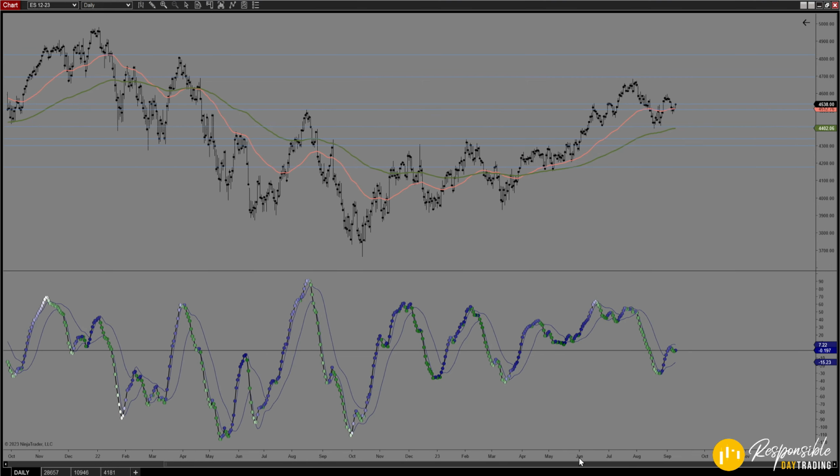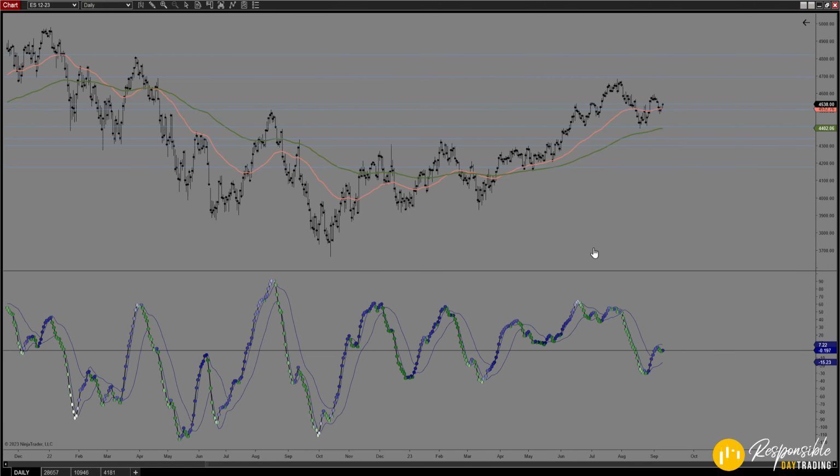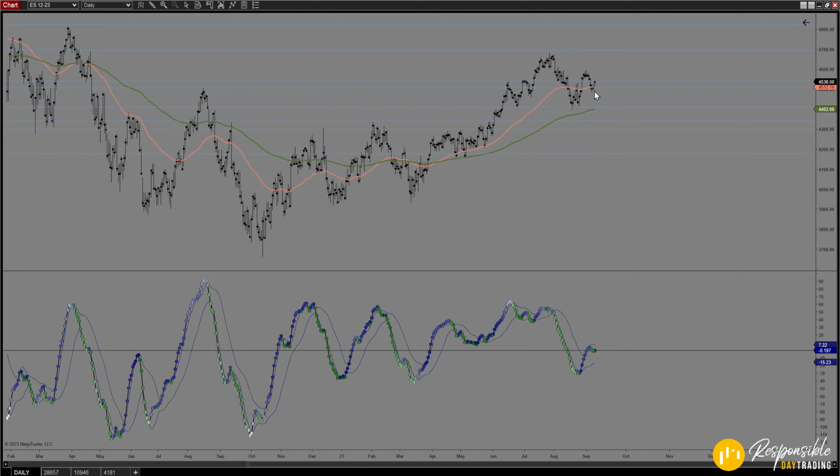If we look at what the MACDs are telling us to help maybe give us some clues about whether this will hold or will continue. So we did have the strong move down, strong MACDs, a little bit of divergence with this move up. You can see we're not quite up there, sort of a 50% pullback. So run, retracement, run, retracement. We're not quite up as high as the price is, so a little bit of weakness on this move up.